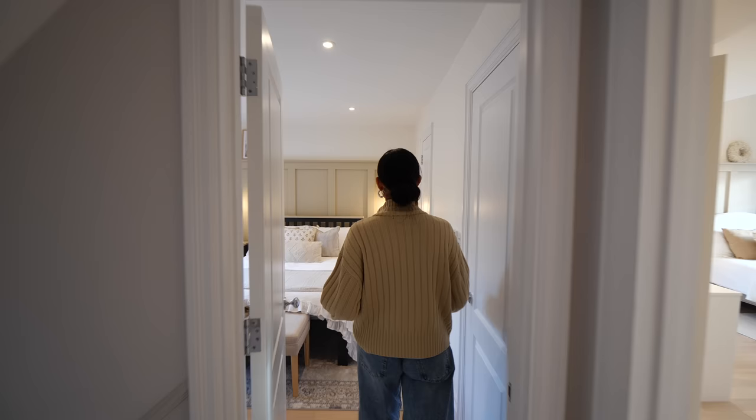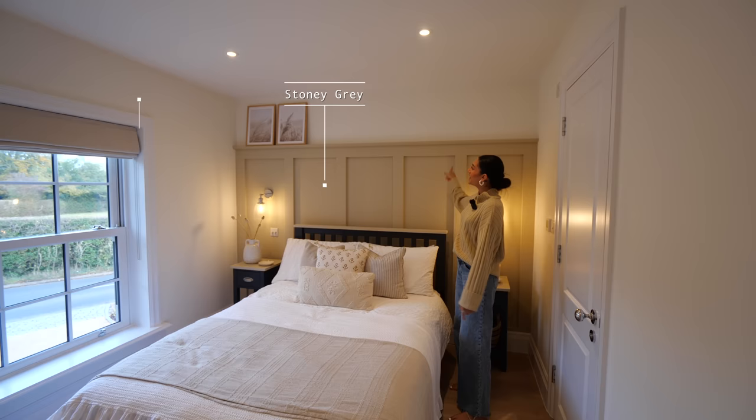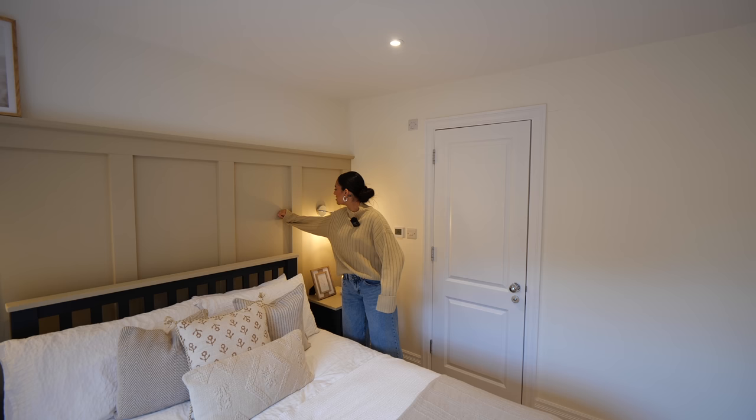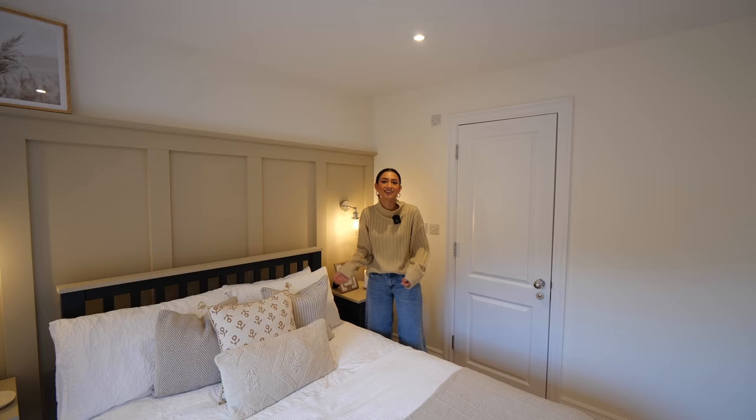Now, paint colours throughout here before I forget. We have Stony Grey on the panelling and then Wimborne White on the walls. I'd say your cardigan's kind of stony grey, your jumper. What do you think? I thought it was more of a beige. Well, similar colour. Now I don't know what colours are anymore.